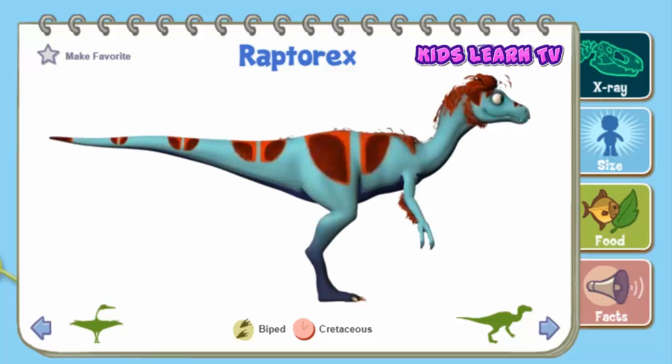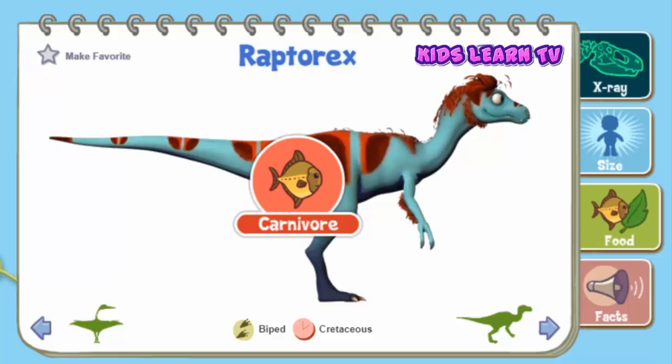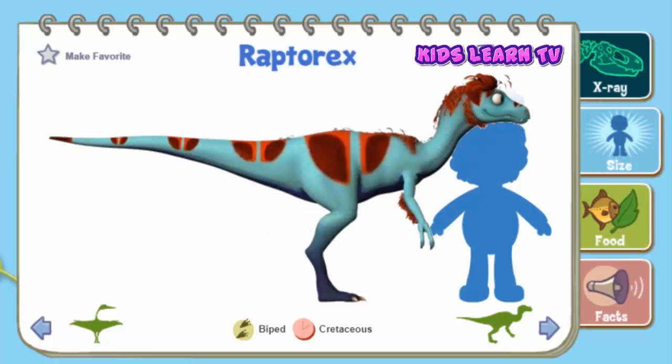Raptor Rex. Raptor Rex was a meat-eating theropod that lived in Asia during the Cretaceous time period. This little carnivore had powerful jaws and was probably an excellent hunter of small dinosaurs. This animal was about 1 kid tall.